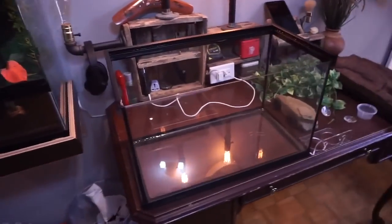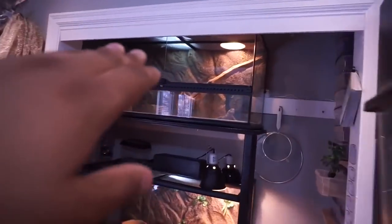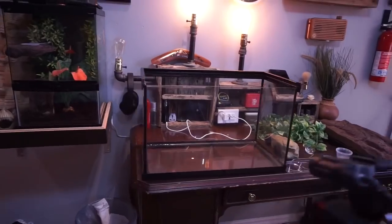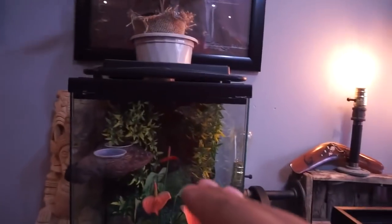As you can see, this thing was actually Penelope's old enclosure, which I moved her up here to a nice 40-gallon tank. And I'm gonna be using her enclosure to build the crested gecko's enclosure. Now you might be thinking to yourself, wait a minute, don't crested geckos need height?